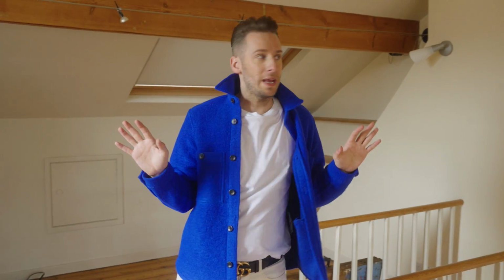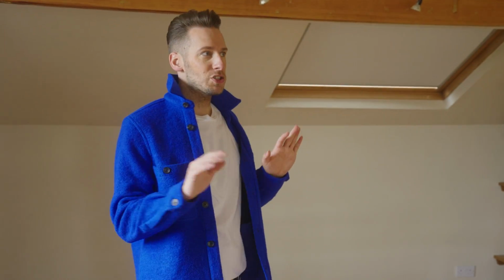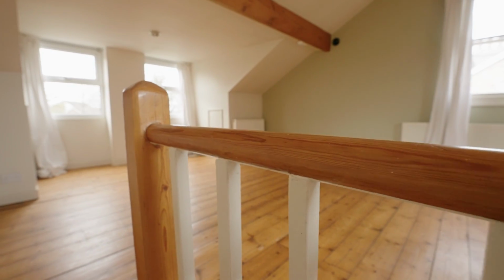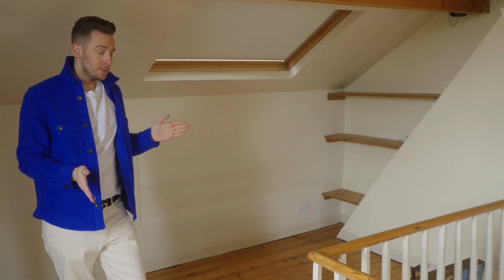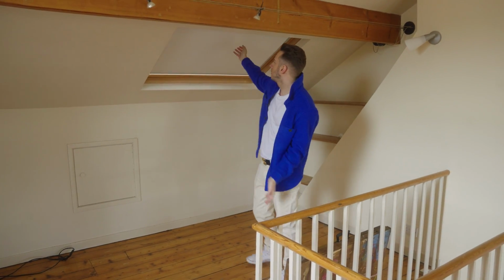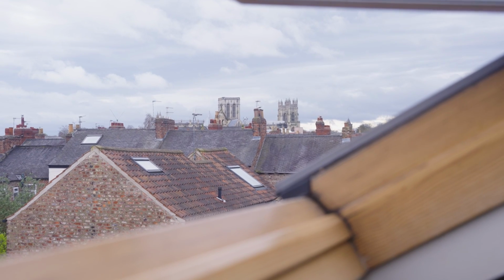So the attic room is a really good space, but it's one of my Achilles heels. I'm never really sure what to do with the peaks and shapes, so I'm gonna sort of embrace it with like a bold wallpaper and just sort of use the same colours on the walls and the ceiling to have that cohesion. And in this corner here, we're gonna have a bathroom. So in here there will be a shower, a toilet and a sink with a view of York Minster.